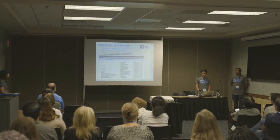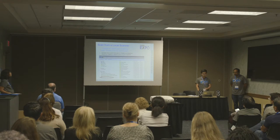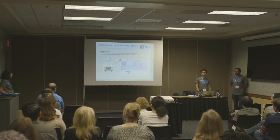WebDrive is essentially a mapped network drive that you have on your computer, as you can see on the bottom left. So you map it in and then access the files like you would on any folder system on your computer. You would scan it into your scanner and then just drag and drop it and upload it into FileNet that way.